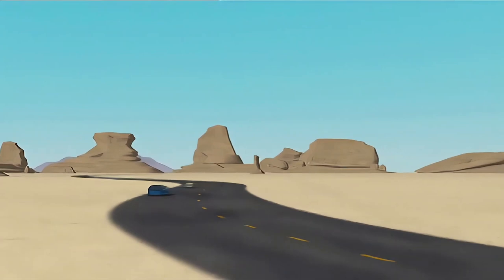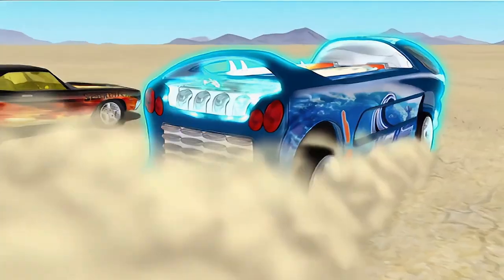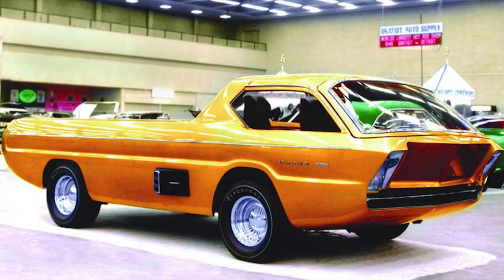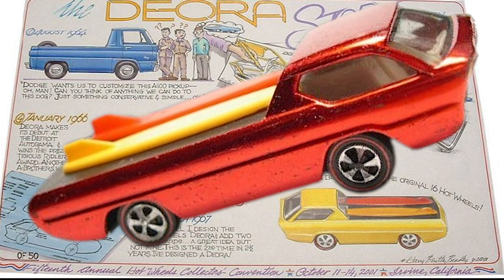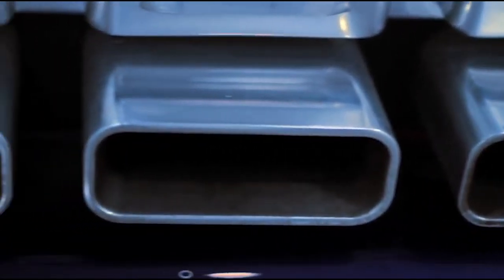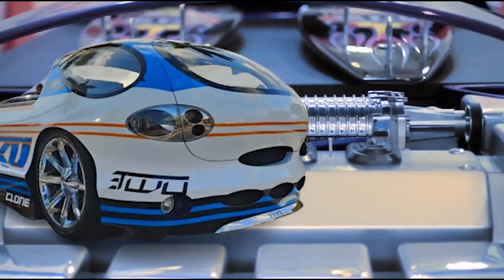Deora 2, for what it's worth, should be rather obvious. It's based on the original 1966 Dodge Deora concept, which of course became one of the first Hot Wheels. You probably know that story already. What I want to take a unique twist on this, however, is look at the real Deora 2's basis, which recently did get an Acceleracers livery.